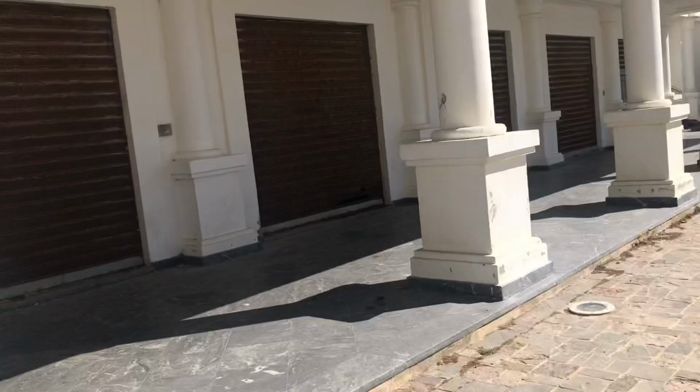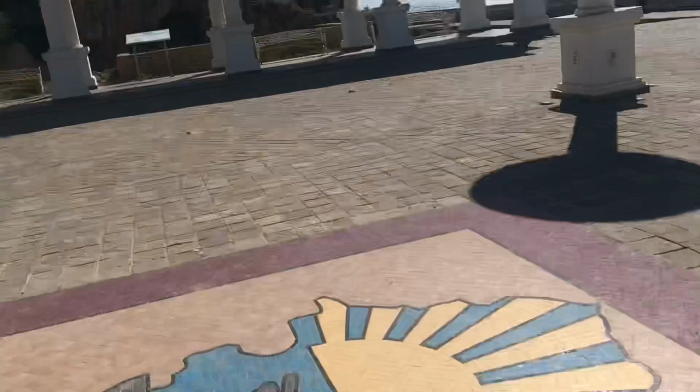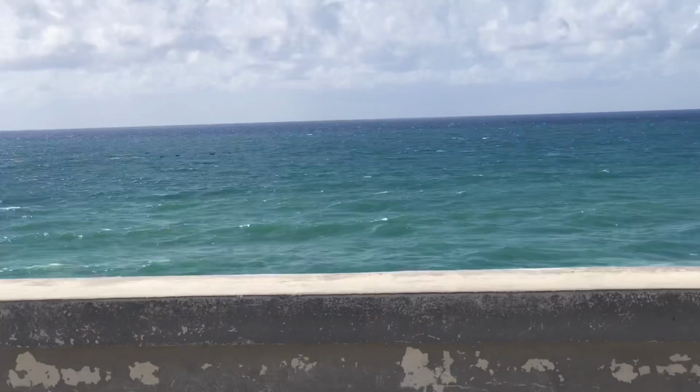Basically, I decided to make a voiceover for this video simply because it was very windy where I was. So that's the entrance of the Hercules cave, and down there you can see a painting. It's like the map of Africa, from that perspective, I should say. And then you can see the beautiful view of the Atlantic Ocean. You guys, this view. It's the view for me.